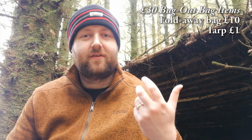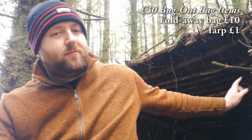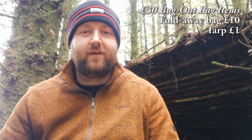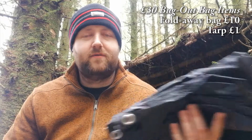And also, when you're building your shelter, if you want to make sure that it is actually watertight, then putting a tarp over the supporting sticks up here, and then putting all your moss and all that on top of it, just makes certain that you're not going to get rained on. So definitely good having a tarp, and for £1, why not?